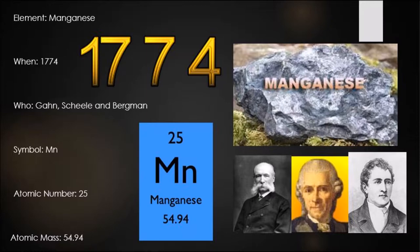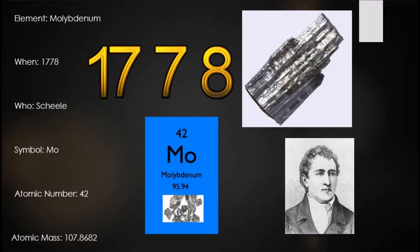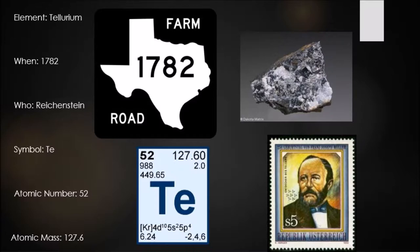Its symbol is Mn, atomic number is 25, and atomic mass is 54.94. Next, molybdenum was found in 1778 by Scheele again. And its symbol is MO, its atomic number is 42, and atomic mass is 107.8682. After that, tellurium was found in 1782 by Reichenstein. Its symbol is Te, atomic number is 52, and atomic mass is 127.6.